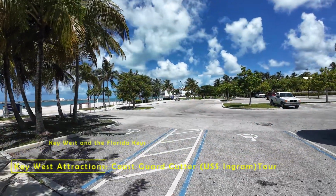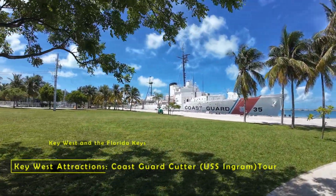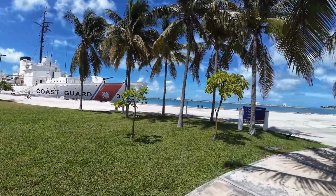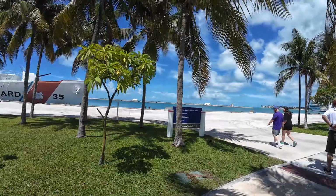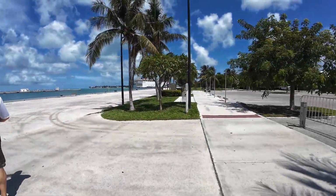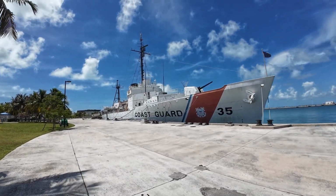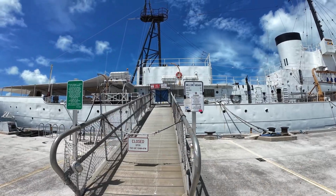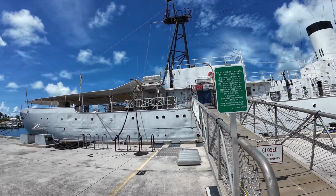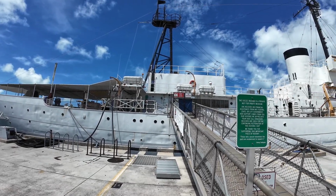We have a Carnival cruise line in port. We're headed to go see the U.S. Coast Guard cutter Ingram. The U.S. Coast Guard Ingram is a 327-foot long, 6,200 horsepower cutter with a crew of 300. It served in World War II, Vietnam, and Korean Wars. The U.S. Coast Guard Ingram received a record 35 awards and was the most decorated vessel of its time. It's a not-for-profit museum, and they have it set up here for tours. Unfortunately, it was closed, so we weren't able to take the tour.